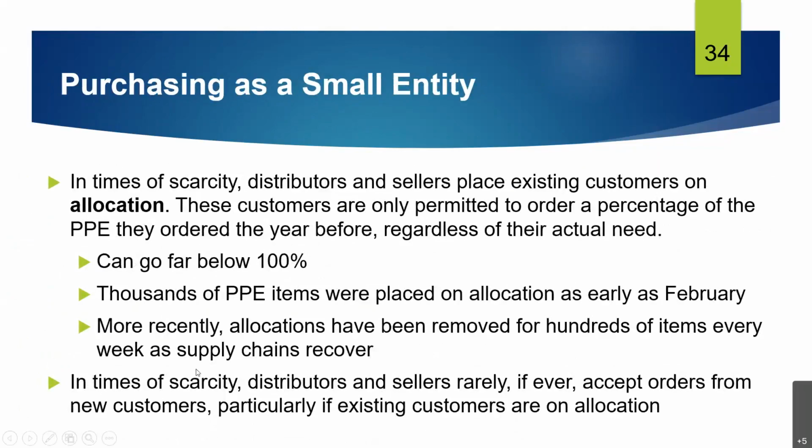And then I think most of you are probably aware of this, but I've found myself explaining this concept quite a bit. In times of shortage, distributors and others put their customers on allocations. When you're on allocation, it means you won't get what you order if you're ordering 200% of what you ordered last year. They will put you on 120% allocation, 150%, which means they'll only fill up to 150% of what you ordered the year before.